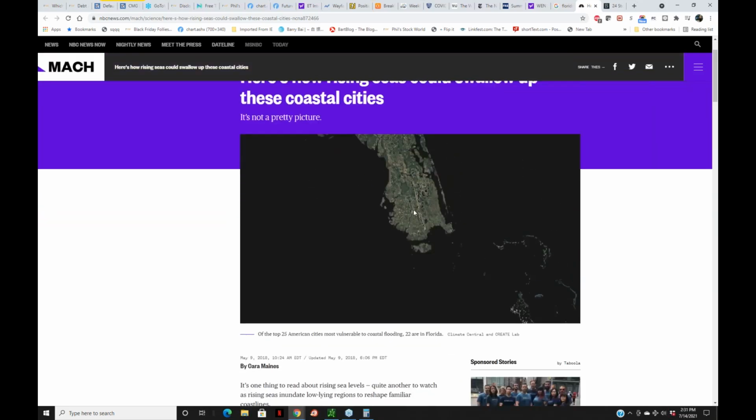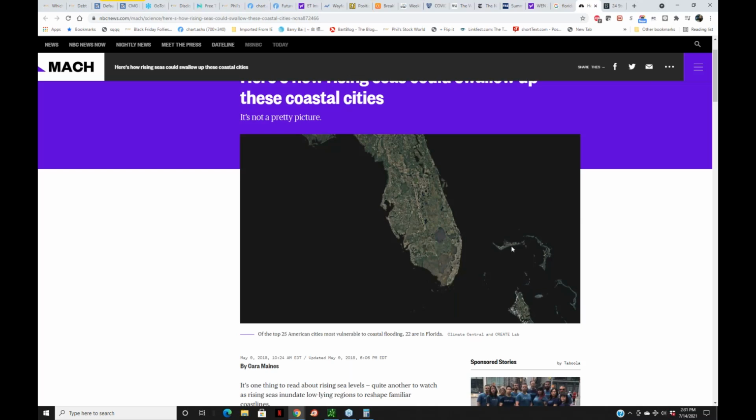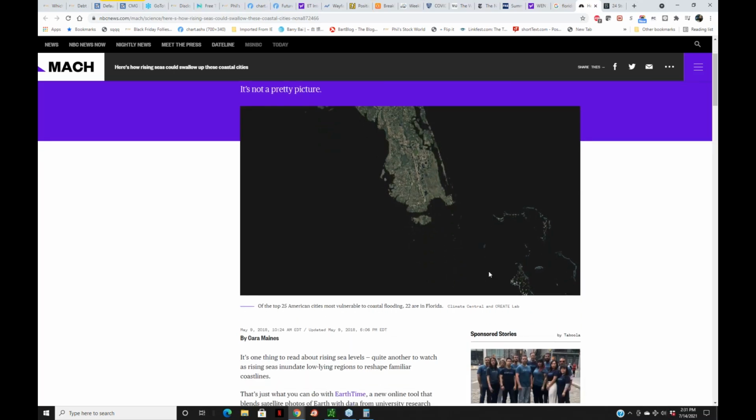Who knows what'll end up, but this is happening. It's just going to take a long time to go through this cycle, and that depends on what we do to prevent it. But look at the Bahamas, it's Cuba. It's like a disaster. I mean, it's terrible. Cuba's going to be gone, basically.